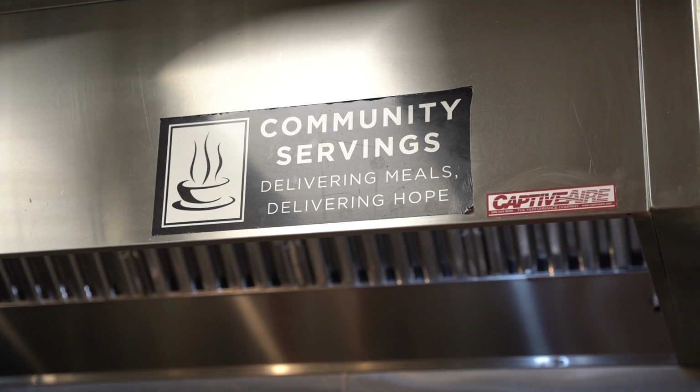We envision a world in which everybody has access to food, the food that they need for health, as a fundamental right, and that's really what we're working towards.